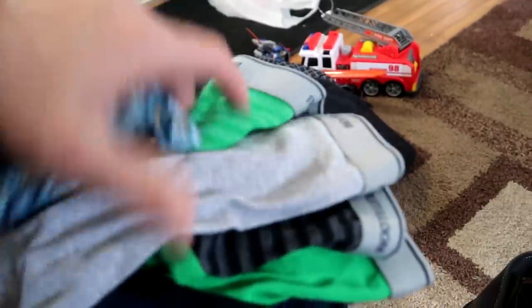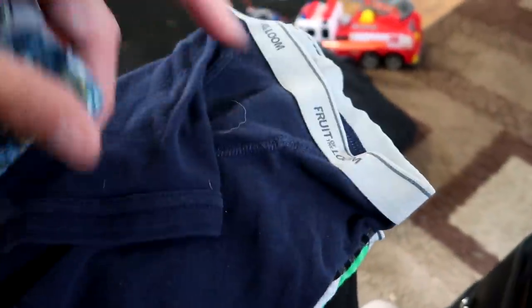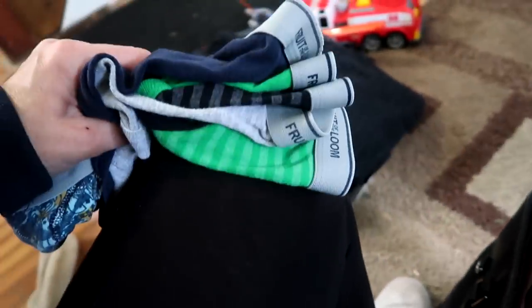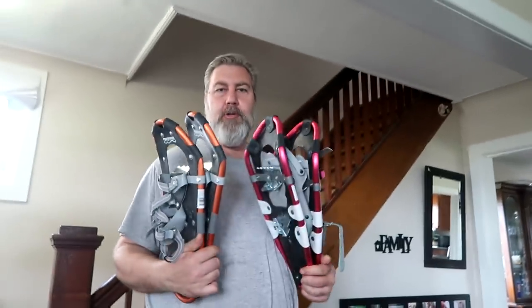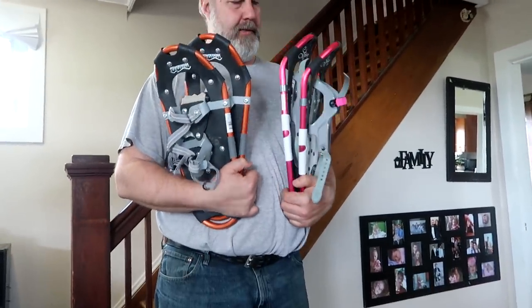This might seem ultra gross, but I don't know. For kids, it's not so bad. I bought a huge stack of underwear for Jacob because he just got potty trained. And I bought snowshoes. For the girls.